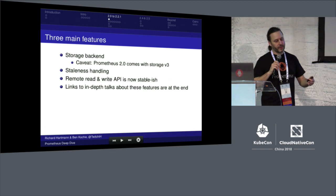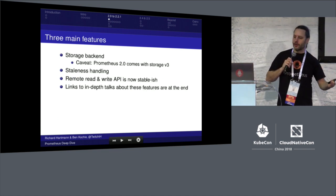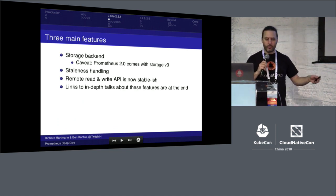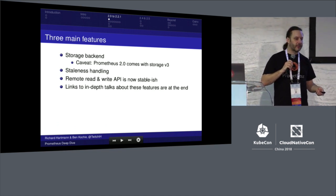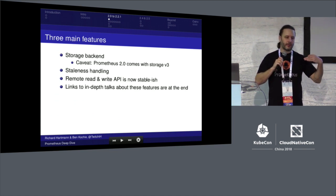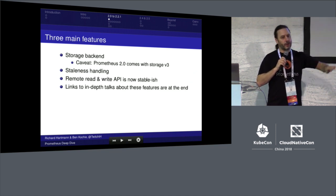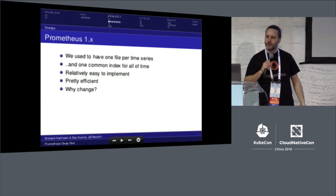One of the old problems with Prometheus was as pods came and went, you'd still see the pod for 5 minutes until it would finally disappear. We fixed that. It's now much better. Yeah, we'll have links to the specifics of that at the end of the talk. And also, we've finally stabilized a remote read and write access to the database, so that you can take a Prometheus server and get access to the data or ship the data outside for more in-depth analysis or long-term storage.